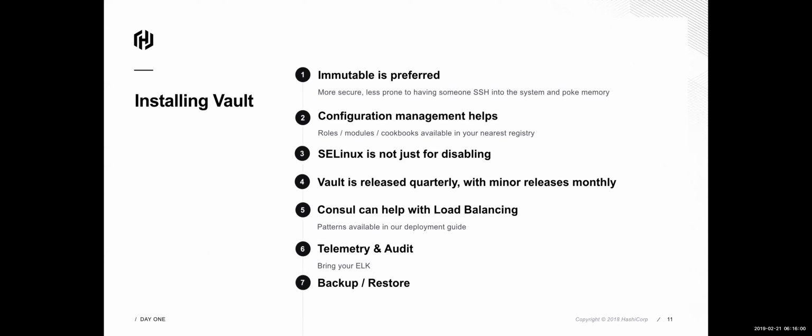The primary reason for this is, of course, compliance. You're always ensuring that your system is just as defined by your Packer template, or your Packer template again with your Ansible code or your Puppet code or your Chef cookbook or whatever. But most importantly, Vault keeps a number of unencrypted things in memory, and you don't want to leave the SSH port open and have people poke around and drop and replace binaries.